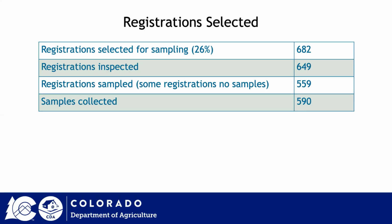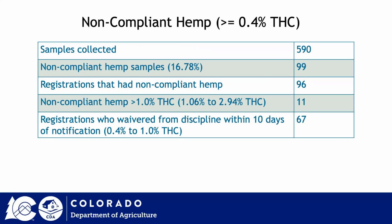Okay, so we selected 26% of all the registrants this last year. We have approximately 2,700 of them. There were 649 crops inspected. There were 590 samples collected. Out of the samples collected, 99 of them were above the allowable rate. In our state, we accept anything up to 0.39, but when it gets to 0.4, we do require them to dispose of it. So that percentage has gone down over the last 5 years. It's been anywhere from 20 to 30% in the past.